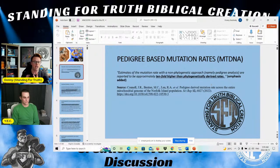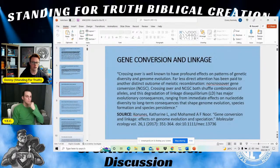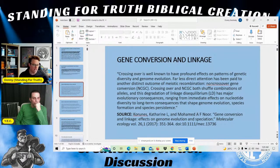So we have thousands of years for mutations, which we know a lot are accumulating, recombination events, and also what the evolutionists rarely want to talk about, gene conversion. Okay, and I've got a bunch of papers here, gene conversion. Crossing over is well known to have profound effects on patterns of genetic diversity and genome evolution. So the evolutionists want to look to patterns of genetic diversity, or they want to look at certain people groups and assume that the genetic landscape of these people groups means that these people groups go back further than just a few thousand years, right? When in fact, we have profound effects on genetic landscapes simply based on rates of gene conversion and recombination.